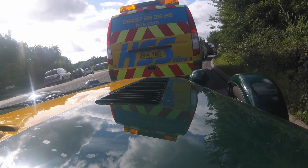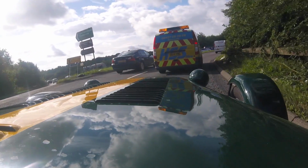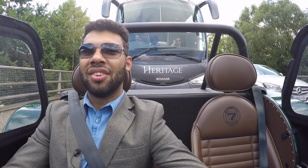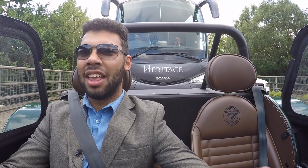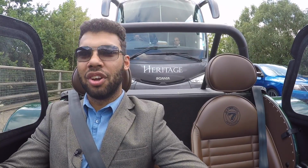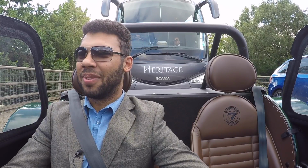Now I actually thought I was going to run out of petrol on my way there, but because of the traffic I found myself rambling so much that I completely forgot about it. It's mad to think that the car I'm sat in is a brand new car. It's built and produced for 2017, yet it looks like it's come from the 60s. Brilliant.